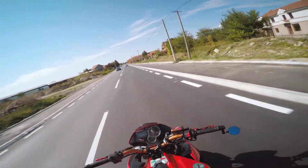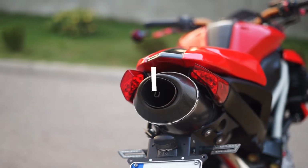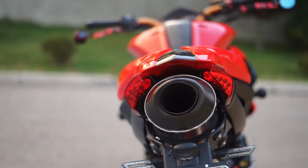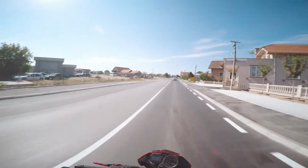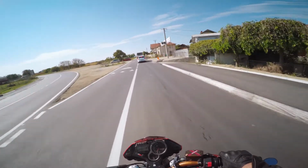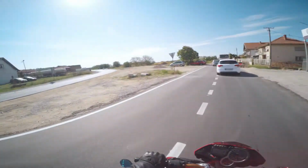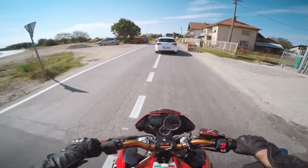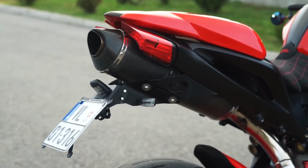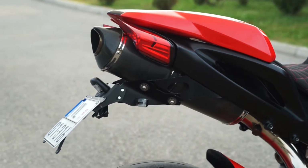The next thing I love is maybe a little bit subjective. It is the undertail exhaust on this bike. I am a sucker for undertail exhaust, and I always love that design. All my previous bikes, I always had an undertail exhaust, like my Kawasaki ZX6R or my Ducati A48. They all have an undertail exhaust, and I love it. I understand that maybe to some people it looks a little outdated, but for me it is very beautiful and nice.